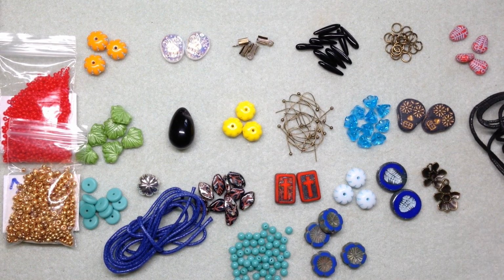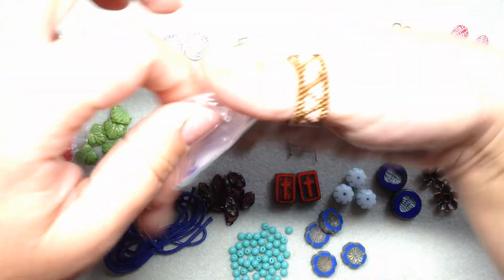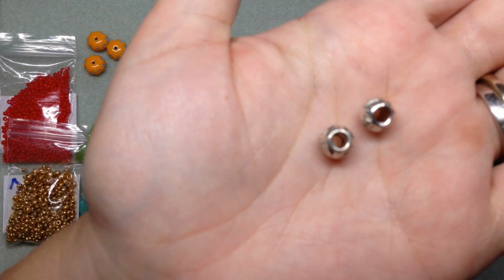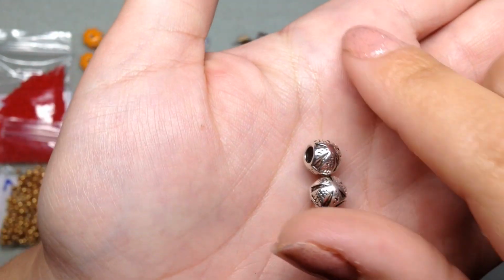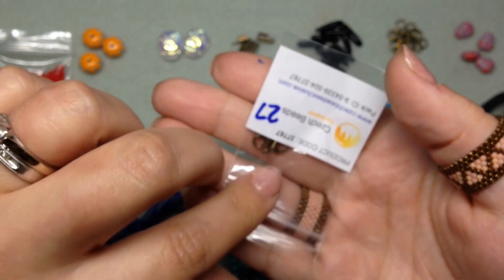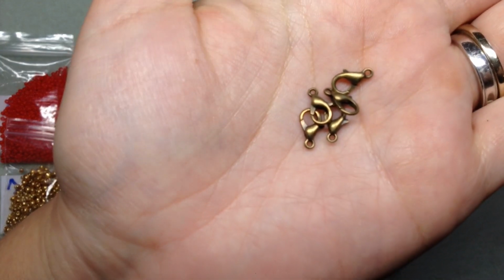Few more bags, guys. 26. Some more European style beads, which means they have these larger holes. I can get them out, just like that. And I like having some beads with larger holes like this, because once in a while I'm looking for some beads to put on thicker cord, and I don't have many in my stash. And then number 27, we have some lobster clasps. Again, antique brass. Loving that they coordinated the finishes on the findings. Wonderful.